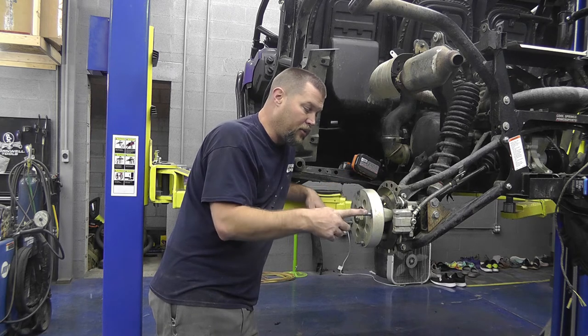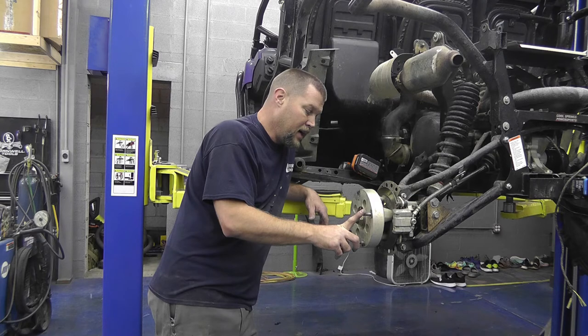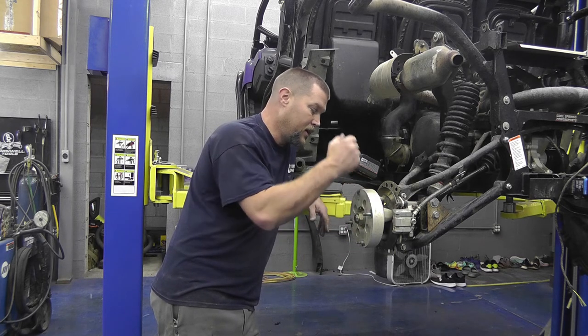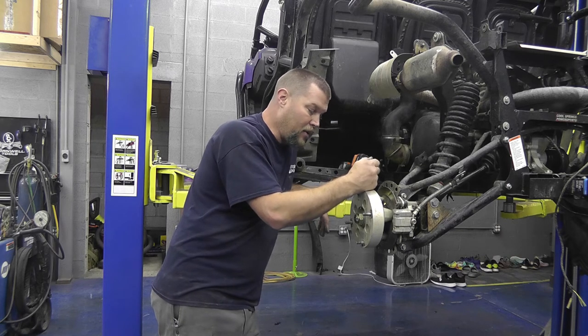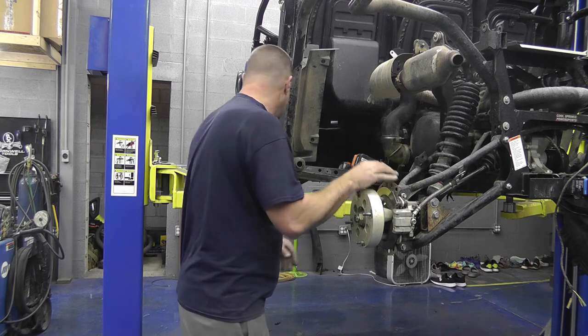I gotta order a lug nut for it because these stupid wheels do take a special lug nut. So I'll have to try to get online and see if I can find a lug nut that'll work. So swap this guy out. That way when I do get the lug nut in, at least all I gotta do is zip him on there and be ready to go.